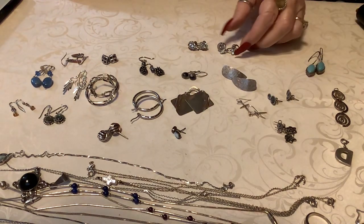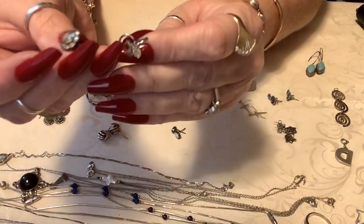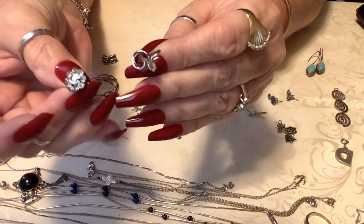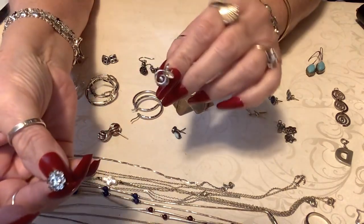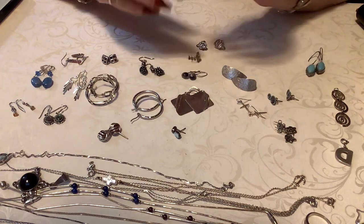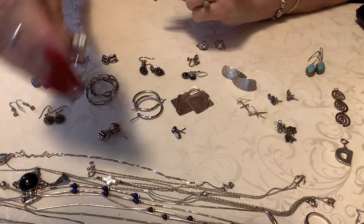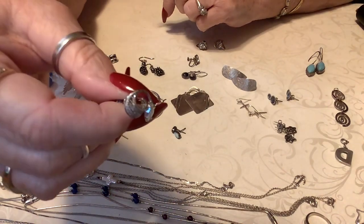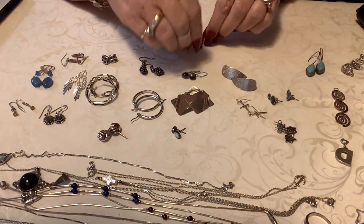Okay. These are both screwbacks. They are marked sterling. They are sterling. I tested them. So I'm going to put $6 apiece. $6 for that one, and $6 for the little, it looks like a little flower. This is like an AB crystal with a little swirl with that 60s filigree on it. And they are just too cute. Let's set those over there.